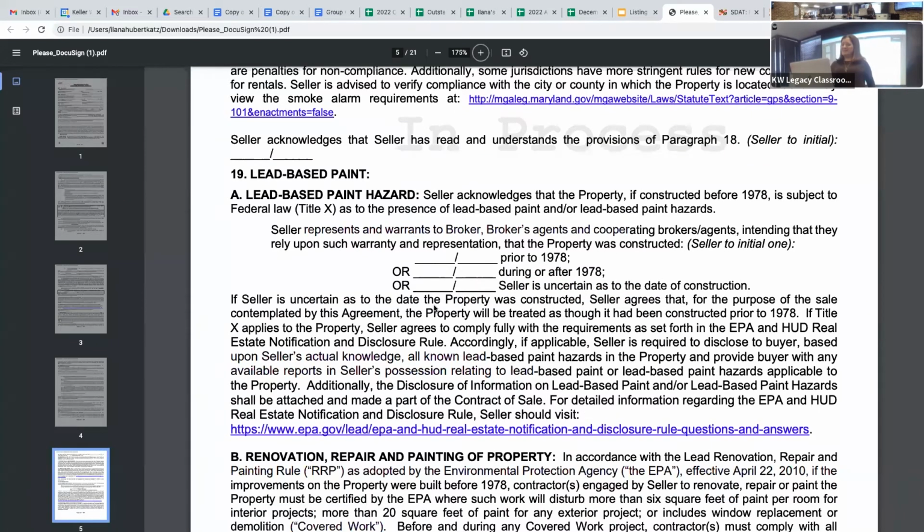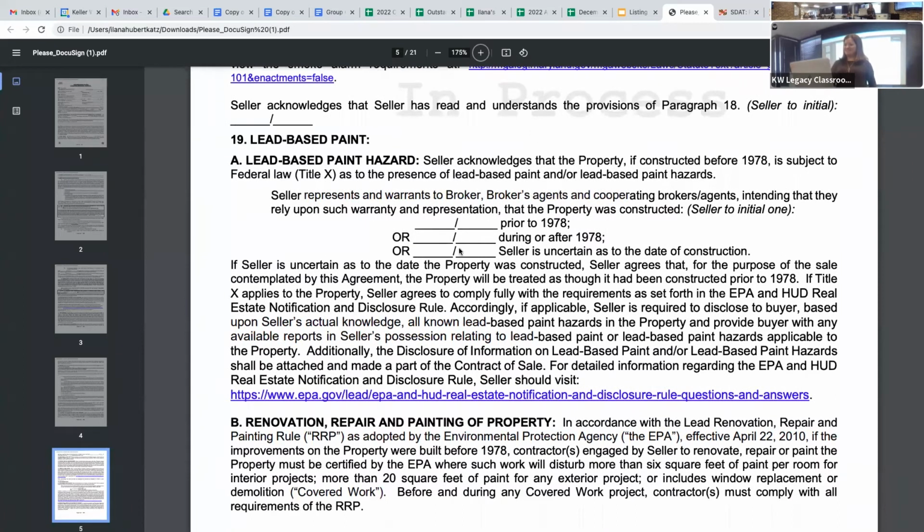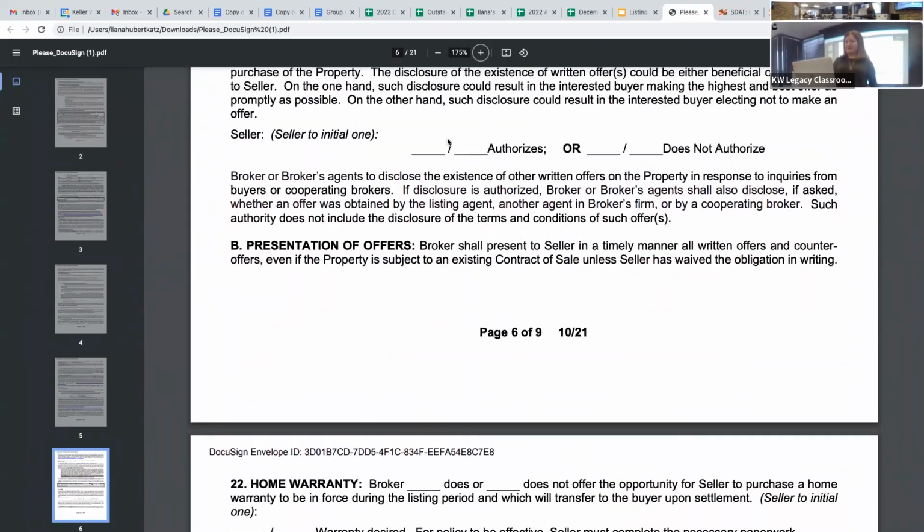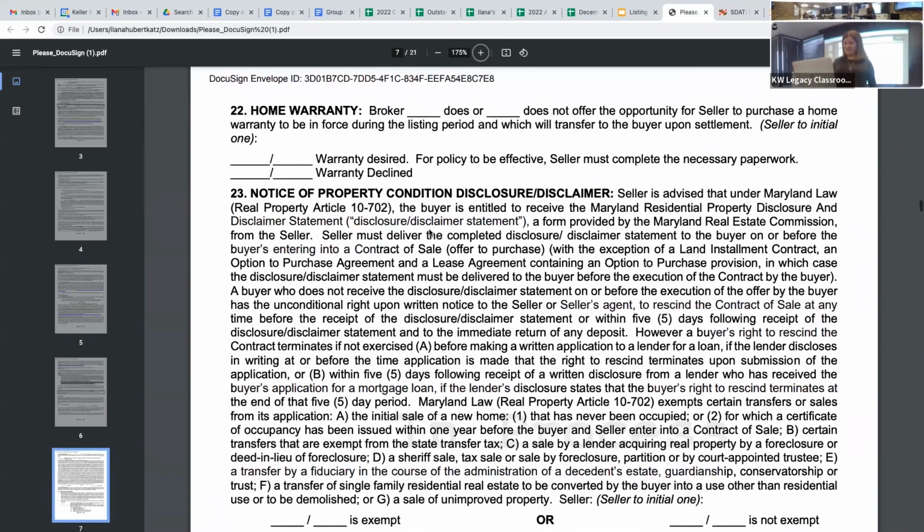Okay, lead-based paint. Was the house built prior to, during, or after 78? This is also going to determine if you need to put in the lead-based paint disclosure, right? If it's built after 78, do you need to add that into your contract? No, you don't. If it's built in 75, do you need it? Yes, you do, right? So knowing the year is extremely important, which is also on SDAT. Okay, scrolling down, again, there's a lot of this or this, right?